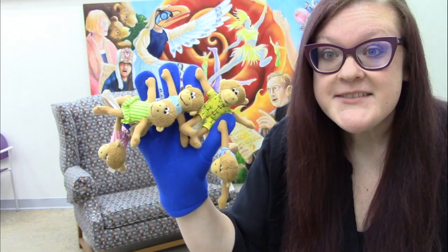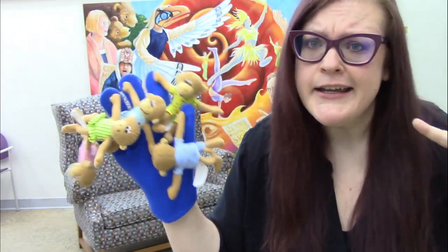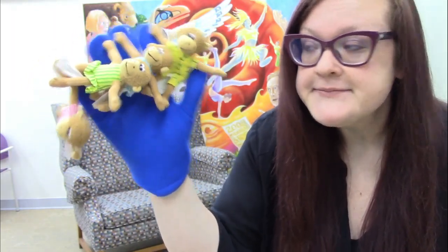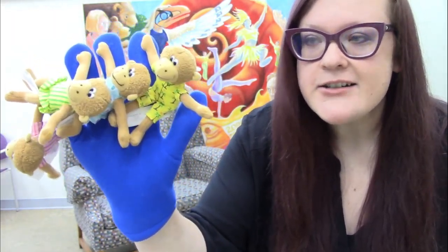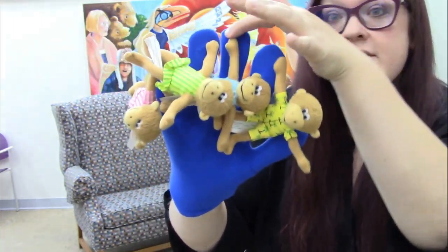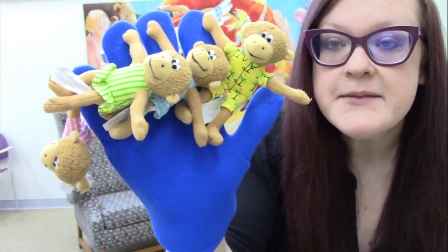Friends, for this next song, you're going to need 5 fingers. I happen to have this puppet with 5 monkeys on it, but you can do the same thing just with the 5 fingers on your hand as you follow along with this tale about silly monkeys who, of course, have tails. There's also an alligator in the story. Do alligators have tails? Yes, they do. I think these monkeys better watch out for that alligator. Here it goes. Show me your 5 fingers.